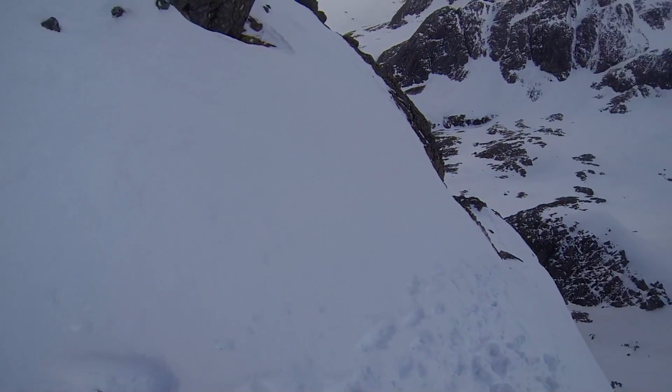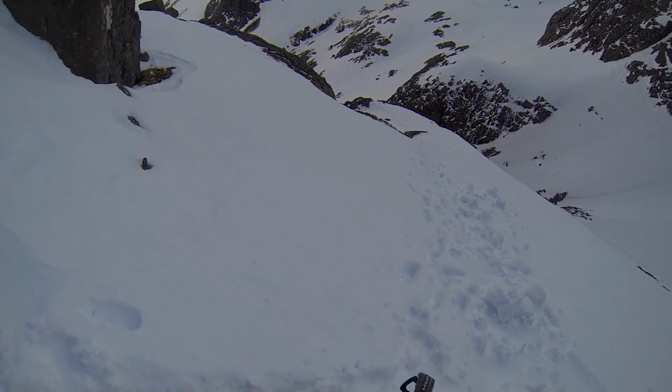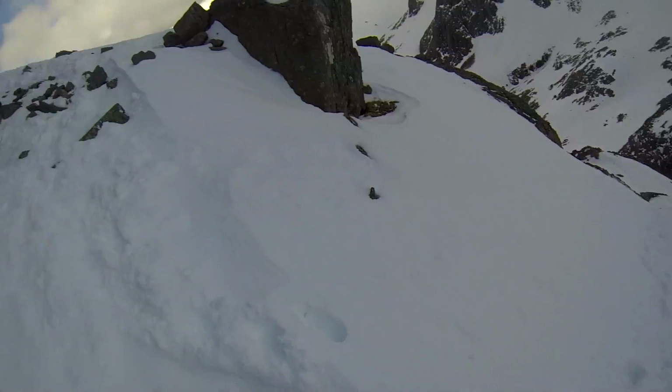Getting quite lucky. I've got the weekday off, and it's a good day today, so not a lot of people about. So that's pretty much the zigzag at the start, coming out of Number 5 Gully done. There's a top block which pretty much marks the start of Ledge Route.